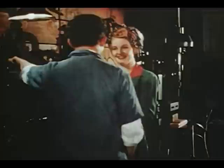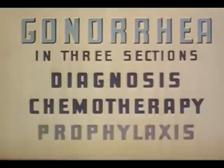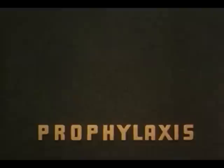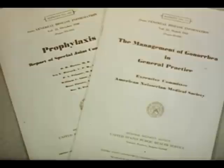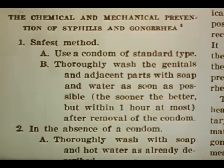Prophylaxis is the other great ally of gonorrhea control. Civilian and military health authorities now recognize its value and urge its widespread use. To make descriptions of approved techniques available to physicians, these publications have been prepared and are furnished on request. The greatest safety in preventive measures other than continence belongs to the condom. But improper use of the condom destroys its value.